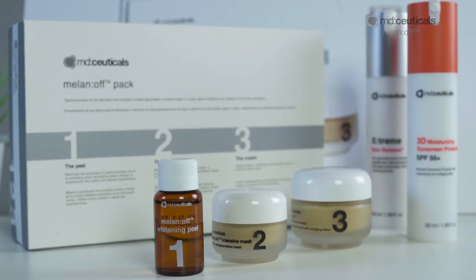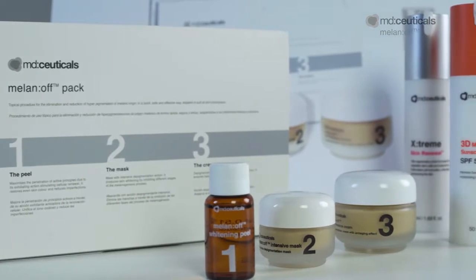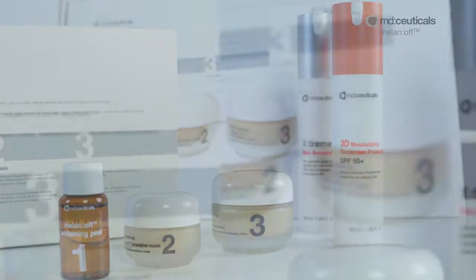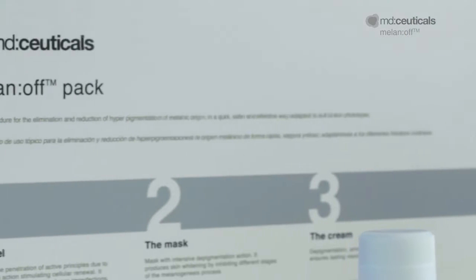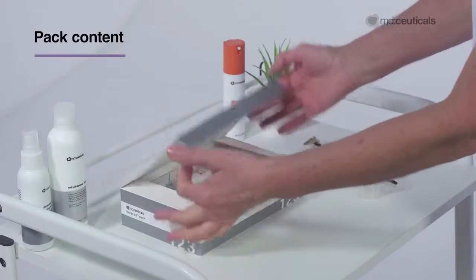This treatment combines high concentrations of whitening, exfoliating, antioxidant and brightening ingredients that remove all types of hyperpigmentation, creating healthier, brighter and younger looking skin in just 3 steps. Pack content.